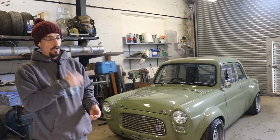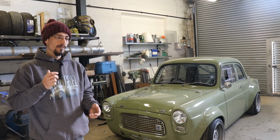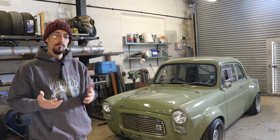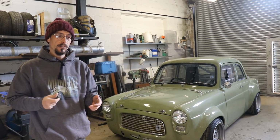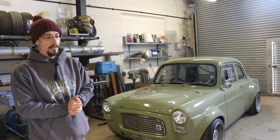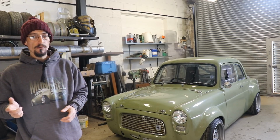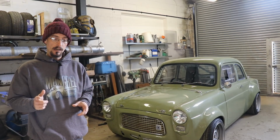So I started by stiffening up the front, went out again, was a little bit of an improvement, but not really significant. So then I stiffened up the rear a bit, and went back out, and this was the session after I'd stiffened the front and the rear.